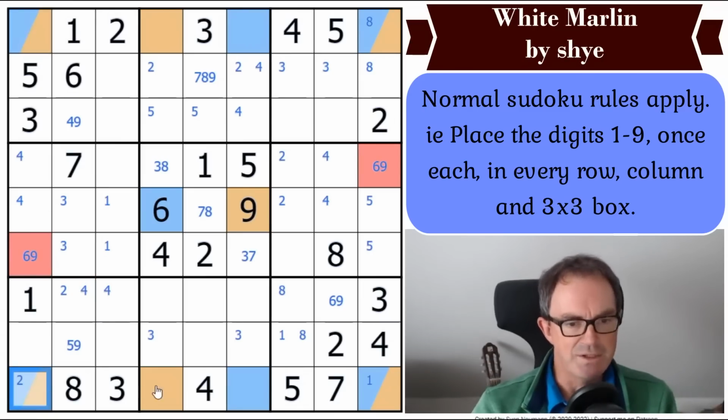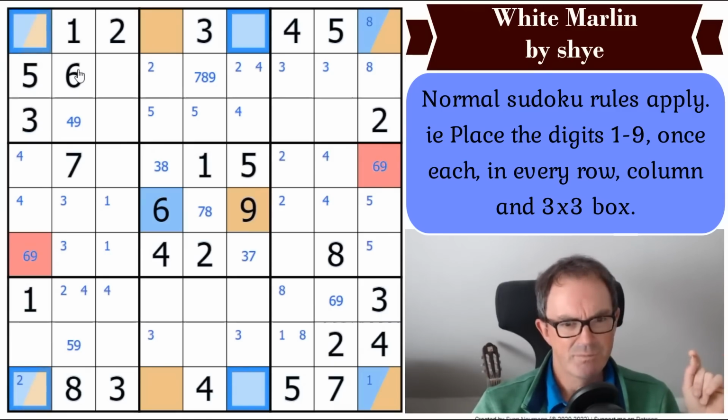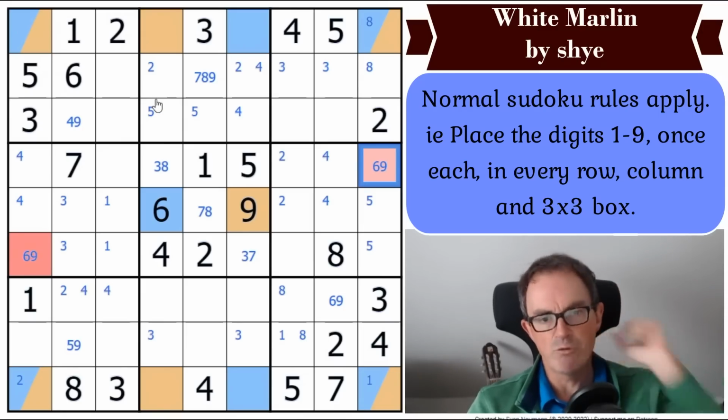So now how does this relate to this conditional X-wing type thing I was trying to work out? It means that if that's a 6, then there is an X-wing of 6s here. If that's a 9, then there's an X-wing of 9s here. And if, hang on, what happens if that's 6? You get a different X-wing. And if that's 9, you'll get a different X-wing. I've got it. Right, okay.